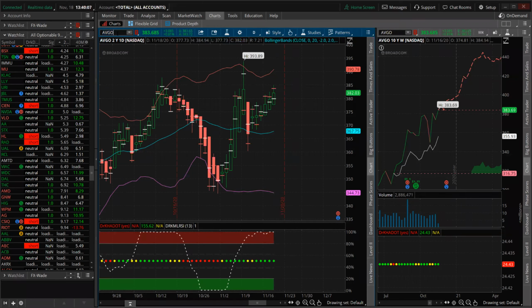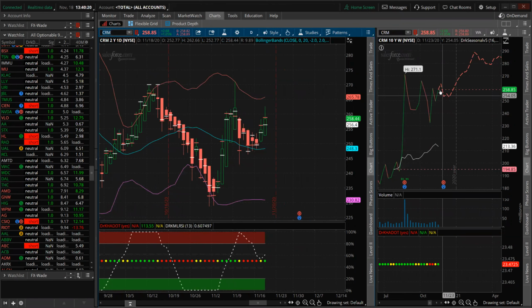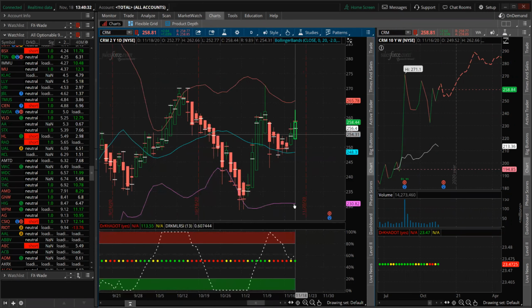CRM, great seasonal on CRM, right? Coming up here specifically mid-December. So here's a good example though. Now the seasonal is a little spotty right now. I think there's better ones out there right now. But let's say we like everything about the seasonal right now. Here's an example. The Laguerre started turning and you got the green dot. So tomorrow is your entry. Absolutely. Price is towards the top of the band though, and this has been some support or resistance, I should say. But from a conceptual standpoint, yes, this is how you can re-enter and get into these trades.